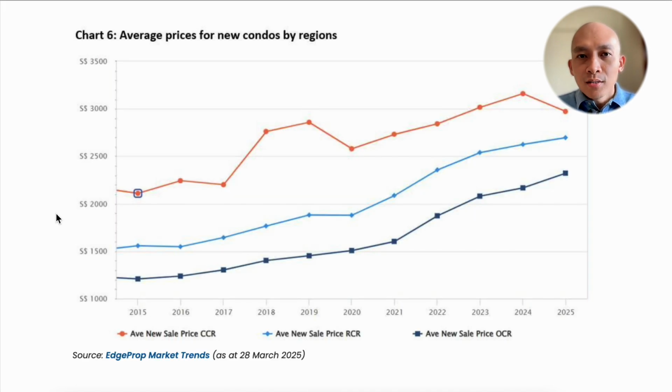Over here, what we can see is the average price of different regions, for example CCR, RCR, and OCR. If you manage to find a property for CCR that is going at 3,000 and you find something at about 2,700, 2,800 per square foot, that's considered undervalued. Or if you're looking for RCR properties, currently going at about 2,600, 2,700, and you manage to find something at about 2,500, 2,400, that's considered undervalued. And this is just looking at regional.